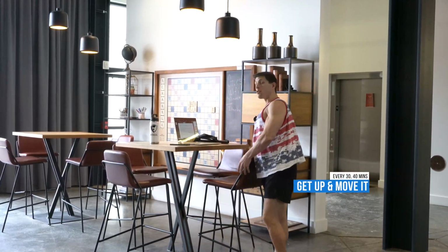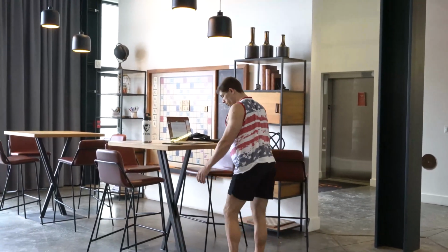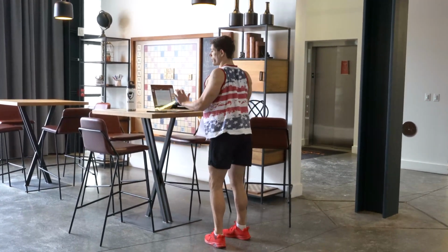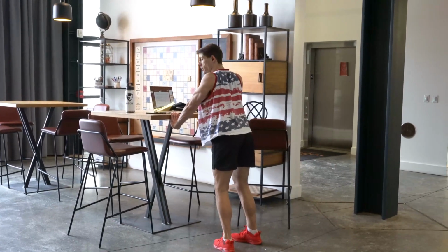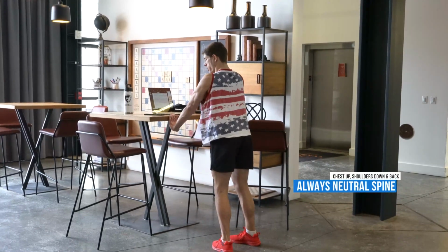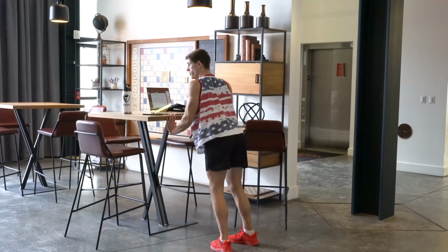You can even move the chair out of the way. And you're gonna do heels out, toes in. Another good functional stance. Chest up, shoulders back. Put your elbows here and lean in. Shoulders back and down. You're gonna get a good stretch into the wrists. And then you can even rotate. Elbows out, elbows in. You can even bend your elbows.